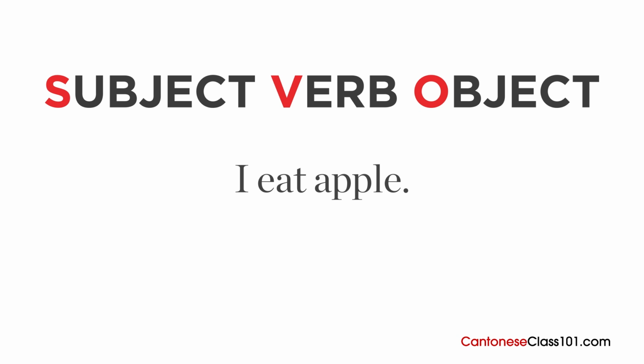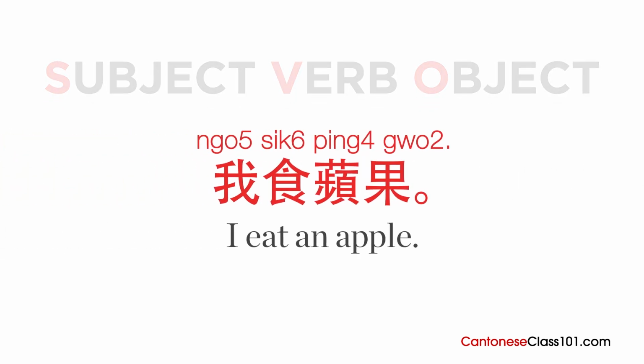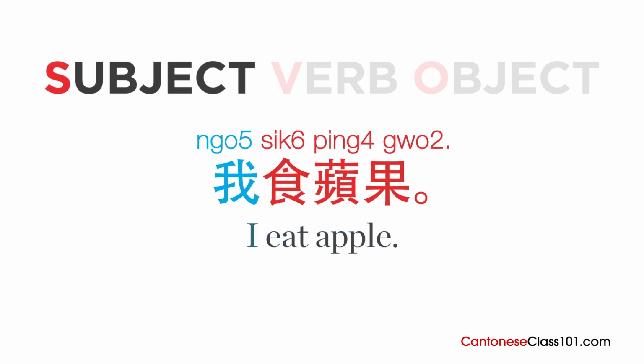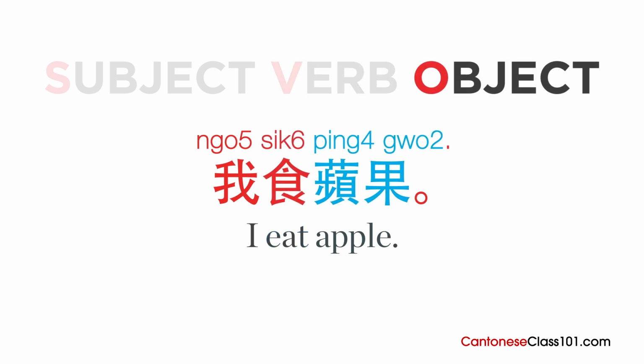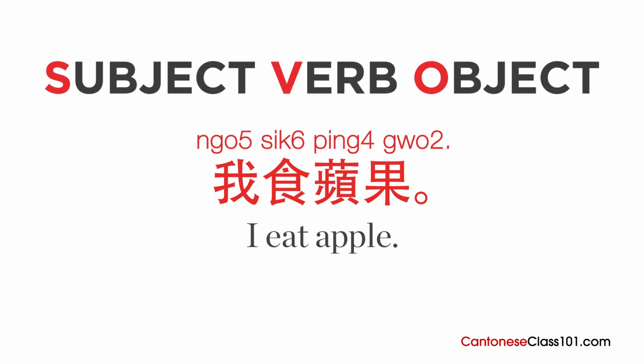Now, let's compare the same sentence, I eat an apple, in Cantonese. 我食蘋果. Like before, let's remove the particles to keep it simple. So we are just left with the words. If we break down the Cantonese sentence, we get the subject 我, meaning I, then comes the verb 食, meaning eat, and finally we have the object 蘋果, meaning apple. The word order for Cantonese is SVO, the same as English, easy. Right! And this is the basic word order for sentences in Cantonese. Okay, let's move on to the next section.